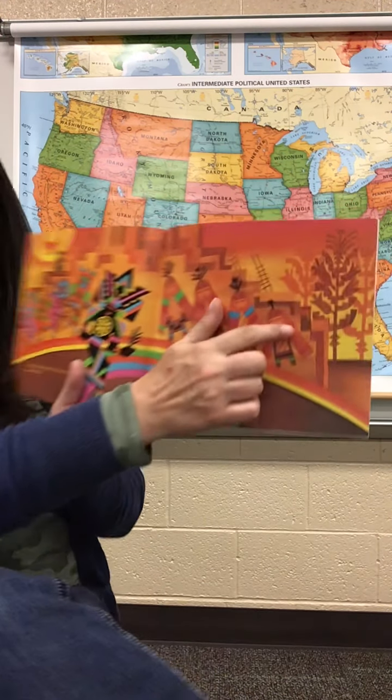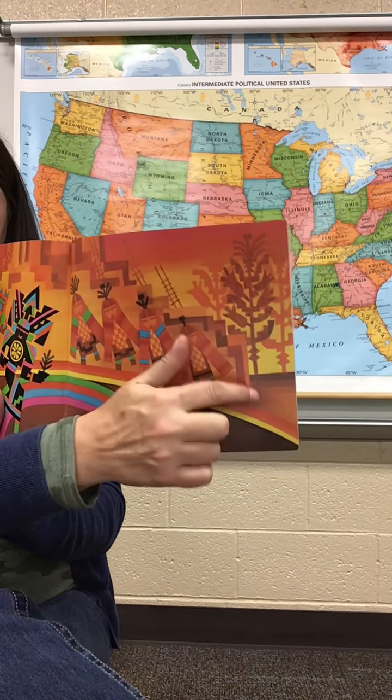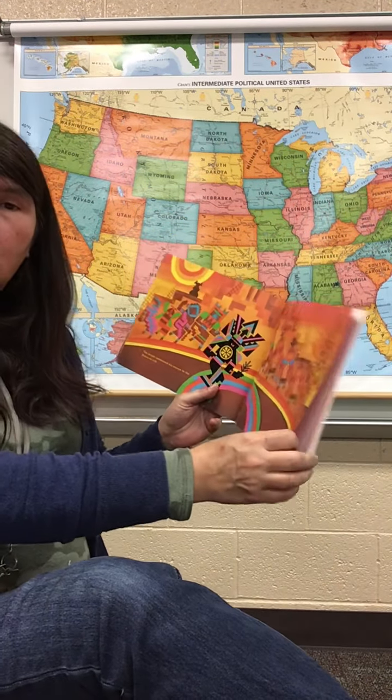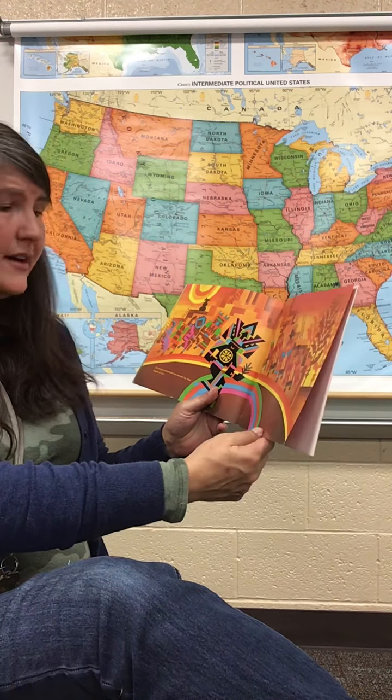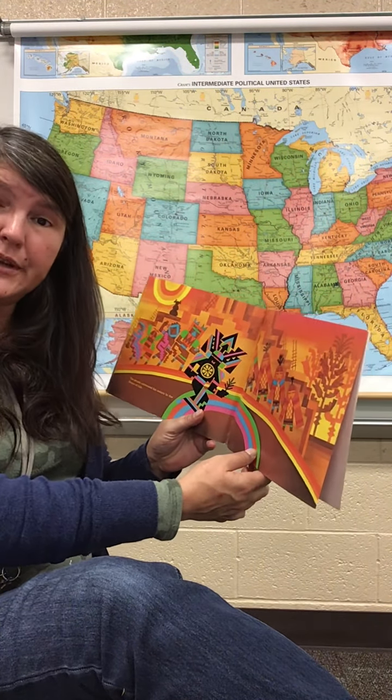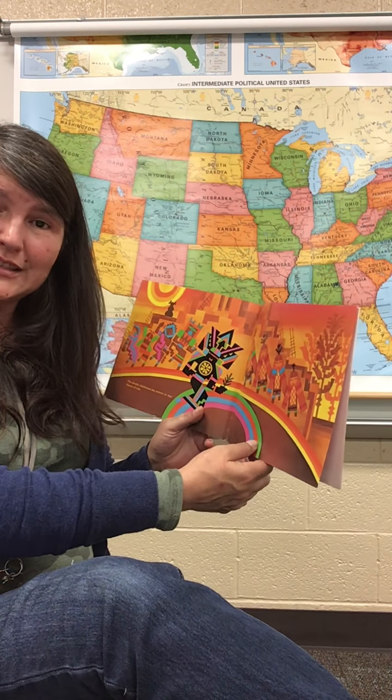Do you notice what's behind here? Do you know what these are? Those are corn plants. Corn is a very important part of the Pueblo people's diet. Do you think there might be a reason why they celebrate the sun?